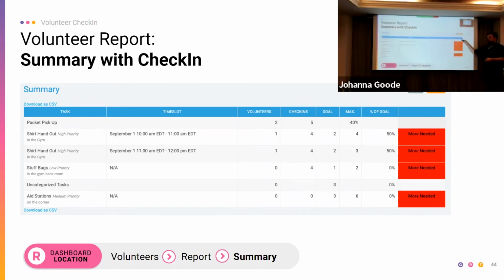But think about this: if I'm checking in people at different locations across the city for a big marathon, I don't necessarily want to have to drive out and find out what's going on. So I can take a quick glance here and see, okay, water station 1 on the east side of the city, they've only checked in one person and they have 4 volunteers that are going to be there. What's going on over there?